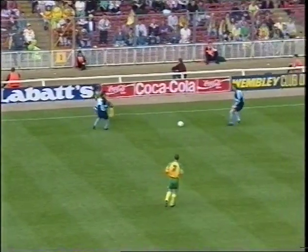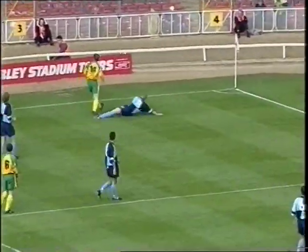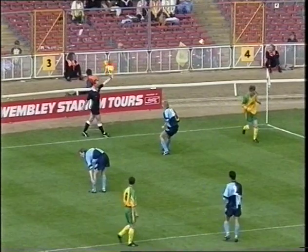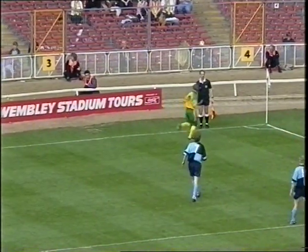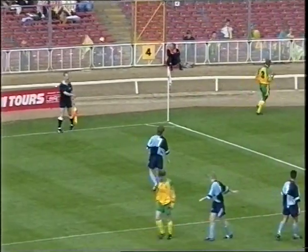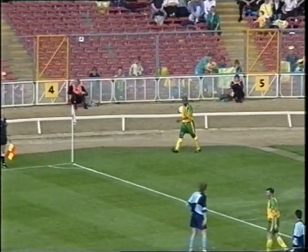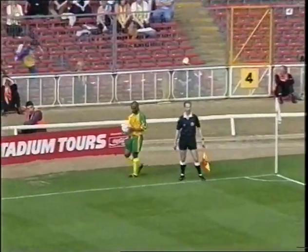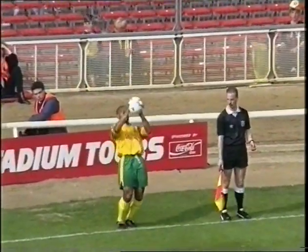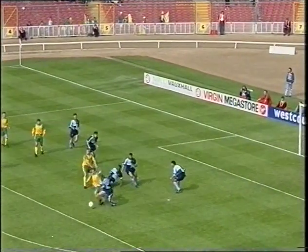Well, it's not quite like dear old Adams Park, is it? But it's not a bad substitute. Adams Park, of course, the playing surface is identical to Wembley's. You talk about the wide open spaces. That will surprise a lot of people. Robertson with the throw, and he is do or die for Runcorn now. Away by Guppy.